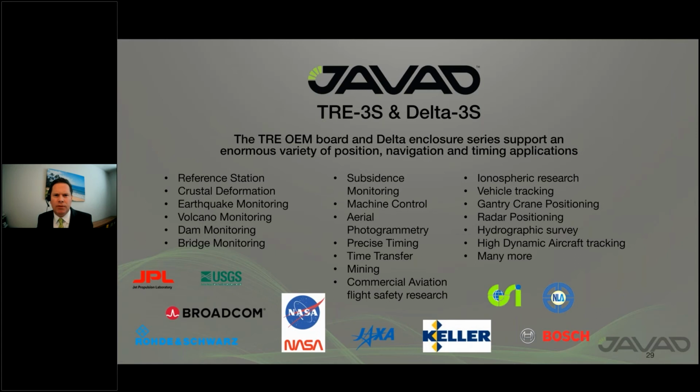And in those more than 25 years, I've got to say this new TRE-3S and the Delta-3S that result from it are one of the most capable GNSS receivers that I've ever seen. I'm going to take a few minutes, or hopefully not too much time. I'll try to go fast, but I want to share as much detail as I can about the system, about a way that you can use it to immediately start taking advantage of some of the features and functions that it has.